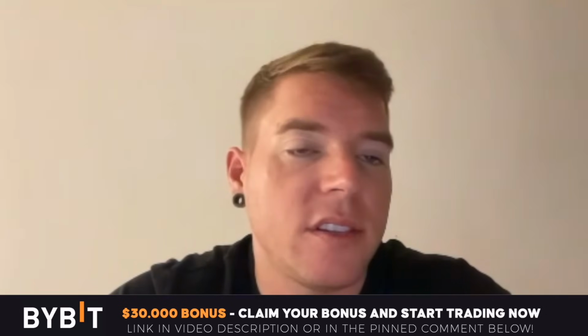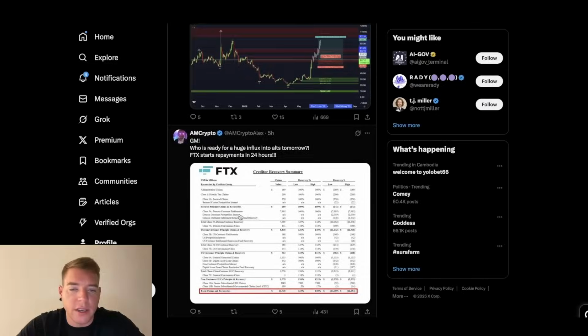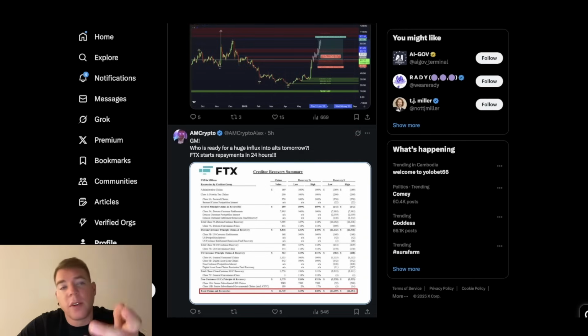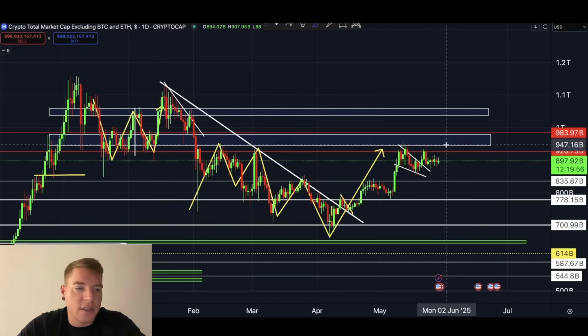So let me actually see here. I made a post about this earlier. There you can see it. Tomorrow we are going to see all that money in stablecoins being released, $16 billion. Okay, that would potentially not be enough to push us to a $1 trillion market cap, but it could be a catalyst to actually get us up there when we see that money flowing straight back into the market.